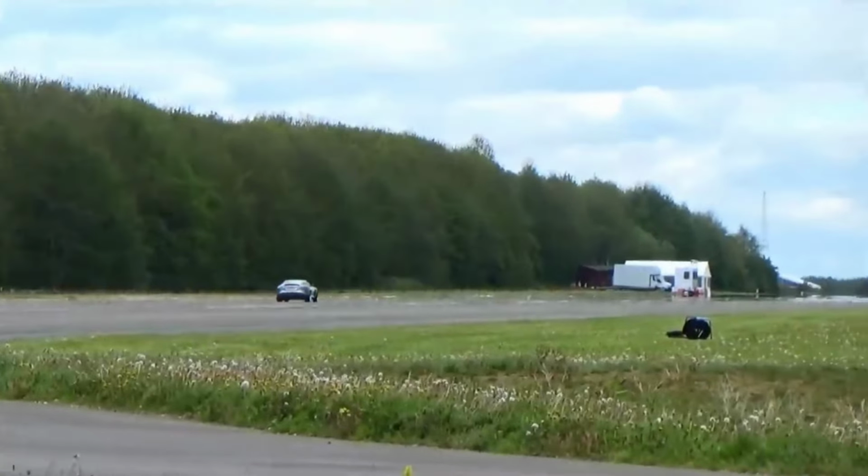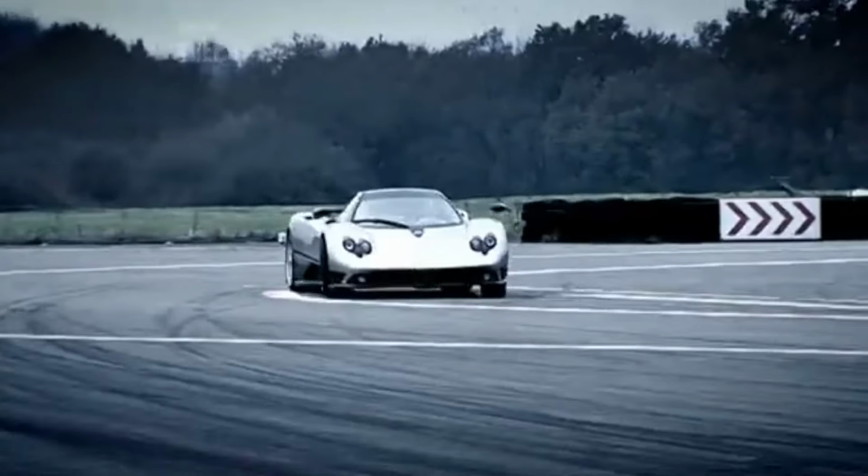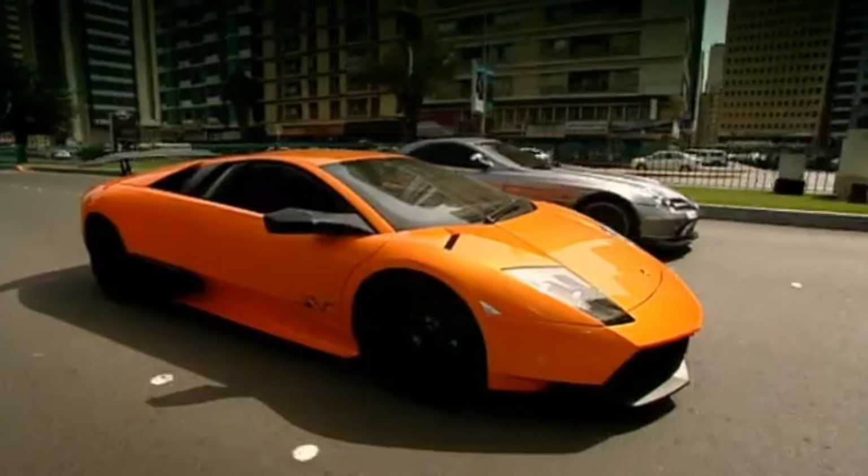In a straight line, this thing was aiming to take out the Zonda F and the Lamborghini Murcielago SV, which actually made for one of the coolest drag races in history, in my opinion, with the SV Murcielago and the 722 drag racing on Top Gear through Dubai.